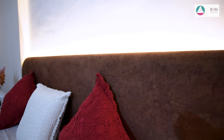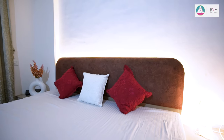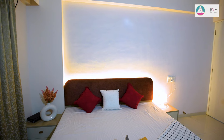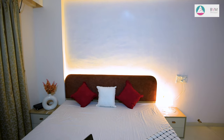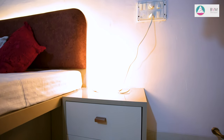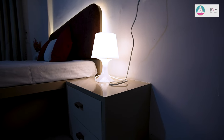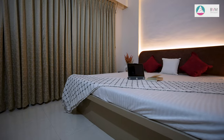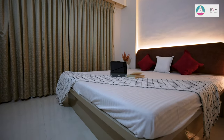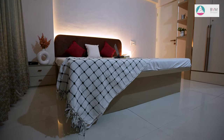The headboard of the bed is enhanced with a cove light below, serving dual purposes as a gentle night light and an ambient lighting feature that accentuates the texture of the wall. This clever design not only provides practical illumination for nighttime navigation, but also adds a subtle yet elegant touch to the room's ambience. The soft glow from the cove light creates a cozy and inviting atmosphere, making the guest bedroom a soothing retreat for relaxation and rest.